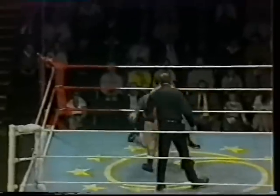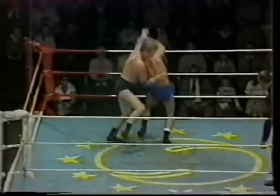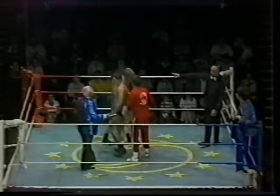Headmare. Nice whip, but Roberts, ooh, gets on his feet almost before he was whipped. Beautiful folding press by Roberts. Must have it. So just over 12 minutes, Roberts, the first pinfall. And what a beautiful move it was, too.